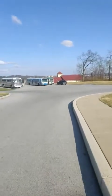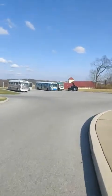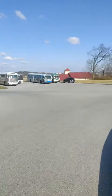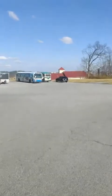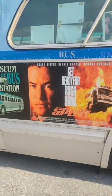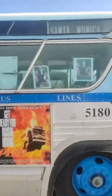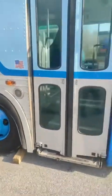But yeah, these three buses, the one in the middle is from the movie Speed with Keanu Reeves. And the other one is from Forrest Gump, like I said. Keanu Reeves was standing on it. Here he is there. And this is the actual bus they used in the movie. It's pretty cool. Pretty scary movie. Pretty awesome movie, actually, if you think about it.